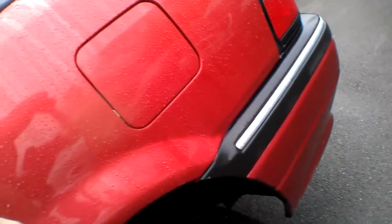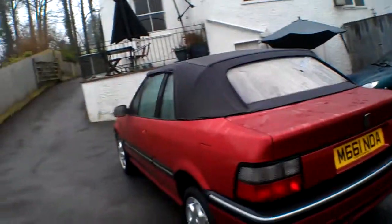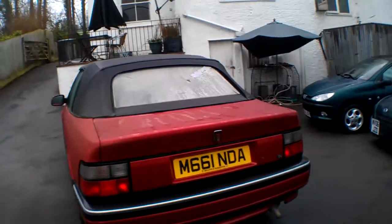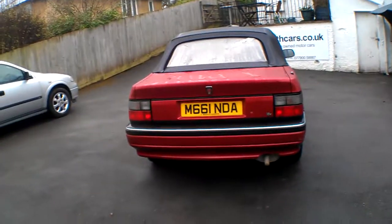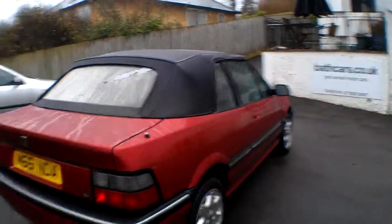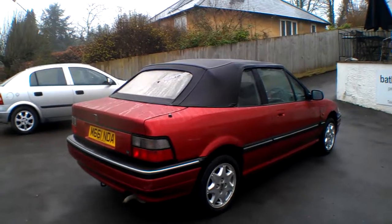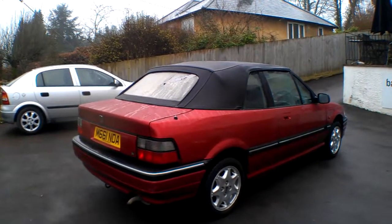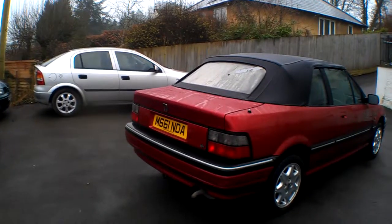The MOT is valid until April 2014, and I think it only failed on emissions. It had to have some tweaking done to get it through its emissions, so that's fine. I think that was the only advisory. I've driven it about 40 miles. It's just showing over 60,000 miles now. So I've done about 40 miles in it. Its coolant's all fine. There's no water loss. Head gasket seems to be all okay.